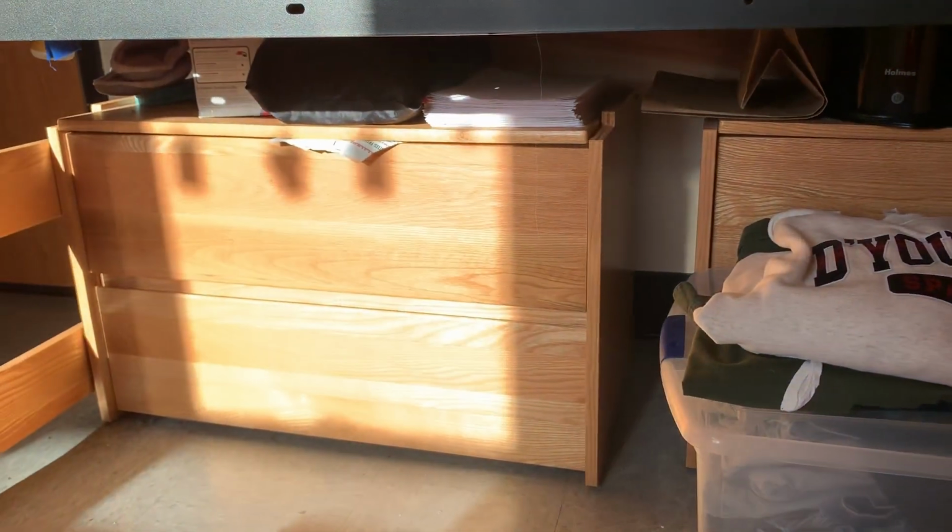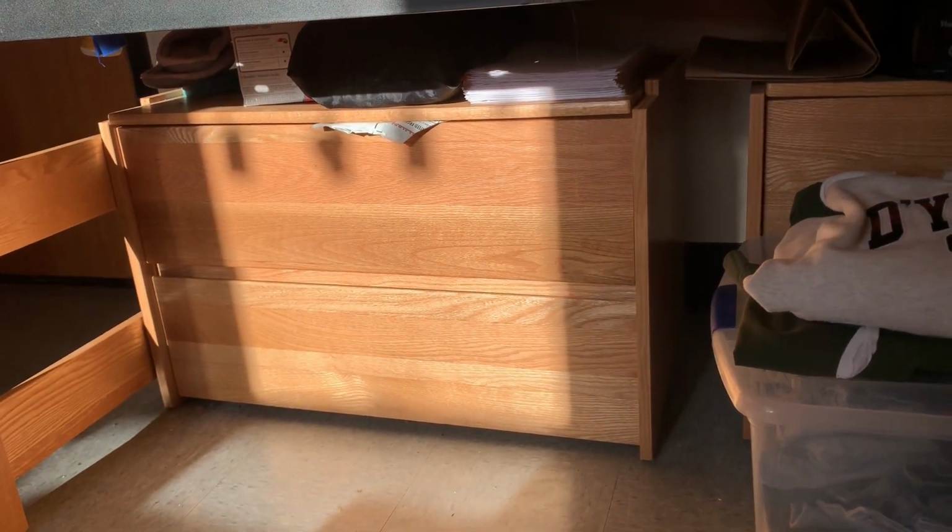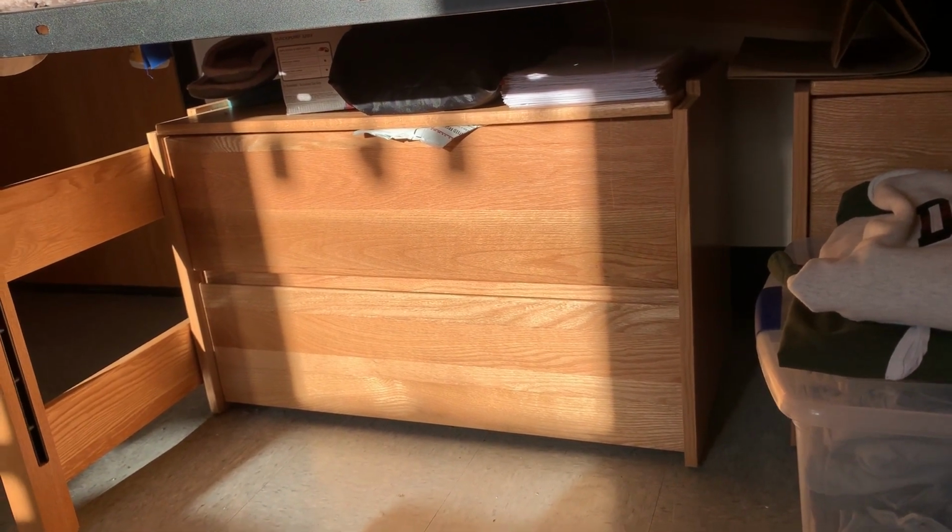Underneath is just my luggage or clothing that I'm bringing home for break, as well as some storage and a couple chests of drawers, which currently have food, and that's a chip bag right there. Moving on, right next to the bed, my first closet. So on top of this closet are my plants.